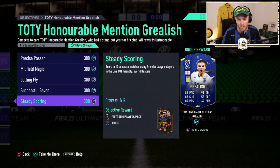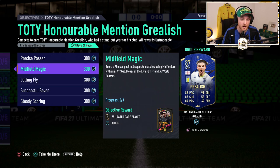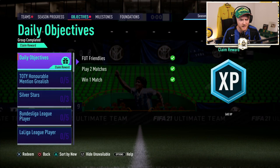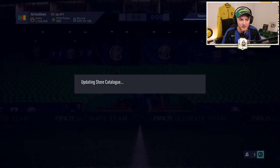So we scored one more Premier League player. Obviously, we've won another one out of the seven. Got outside of the box. Actually, Messi did just go out the side of the box there, so that's good for us. Score a finesse goal using midfielders' four-star skills we still haven't done, and we still need to assist one more through ball with an English player. So we're going to end off there before we have a look at this notification, which is the daily objective 60 XP. Right, we'll end off with an old Pacquinho.